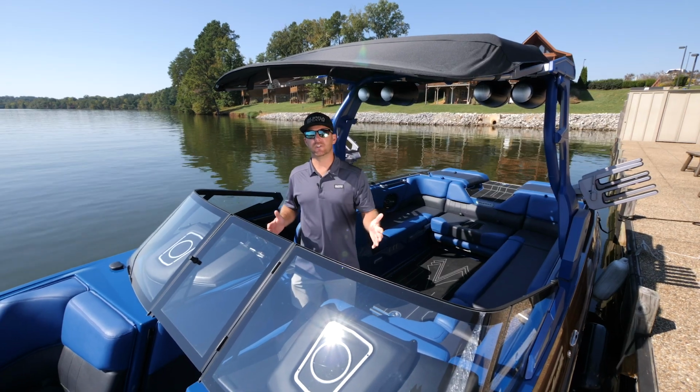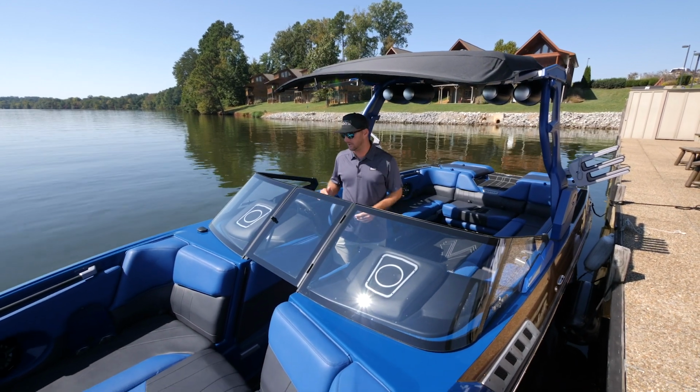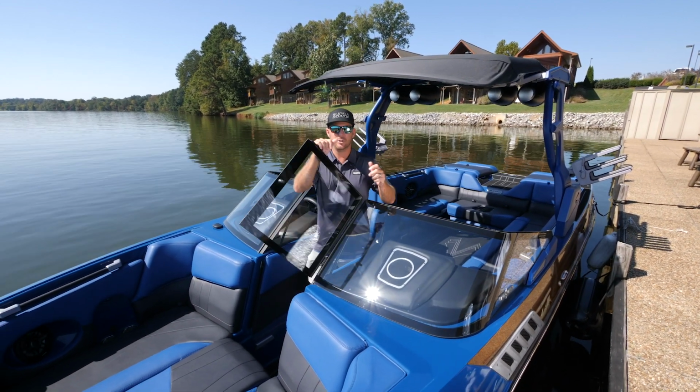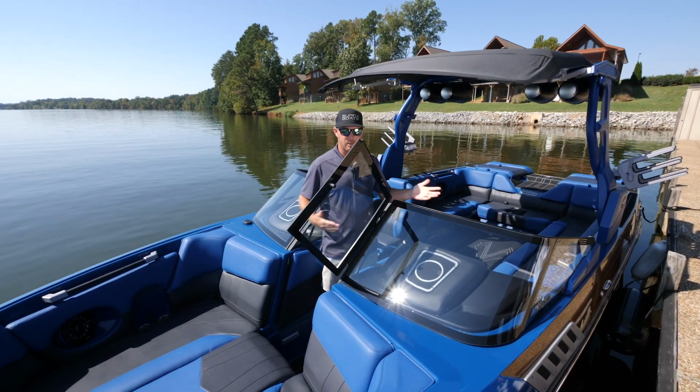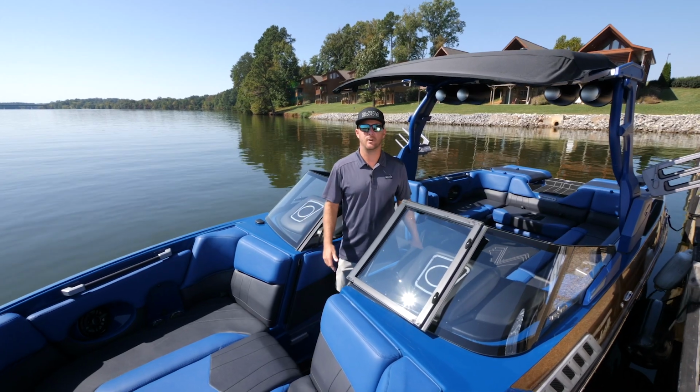We keep talking about the Supra styling, and they do a phenomenal job. The new windshield is another addition to that. It's a really cool frameless windshield. It's got friction hinges on it so that when you open the windshield, it doesn't slam open or closed, and it's just a really nice functional windshield.